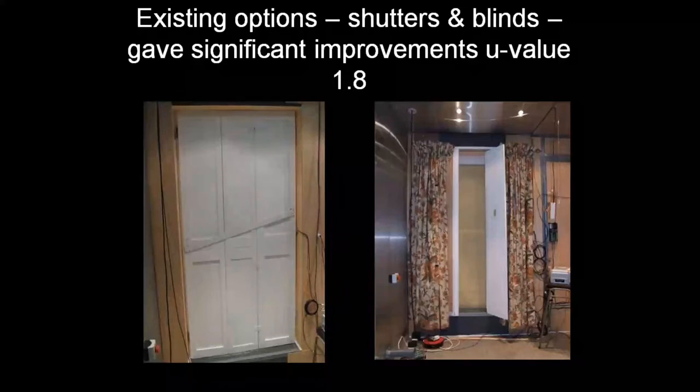If we turn away from walls now and have a think about windows briefly, an unimproved single glazed window has a U-value of about 5.4 or thereabouts, and it's important initially to recognise that existing options that you may have in the home, such as shutters and blinds and curtains and all of that sort of infrastructure, can make a significant improvement to the thermal performance of a window. So we've tested that in situ and it does make a significant improvement.